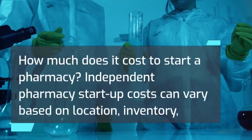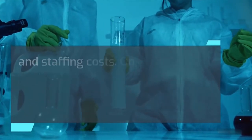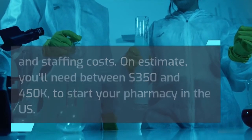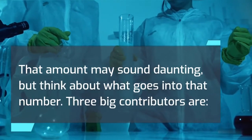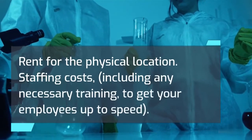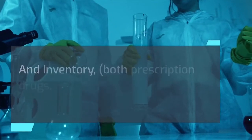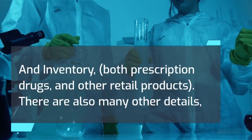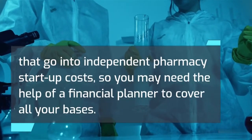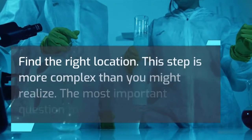How much does it cost to start a pharmacy? Independent pharmacy startup costs can vary based on location, inventory, and staffing costs. On estimate, you'll need between $350 and $450K to start your pharmacy in the US. That amount may sound daunting, but think about what goes into that number. 3 big contributors are: rent for the physical location, staffing costs, including any necessary training to get your employees up to speed, and inventory, both prescription drugs and other retail products. There are also many other details that go into independent pharmacy startup costs, so you may need the help of a financial planner to cover all your bases.